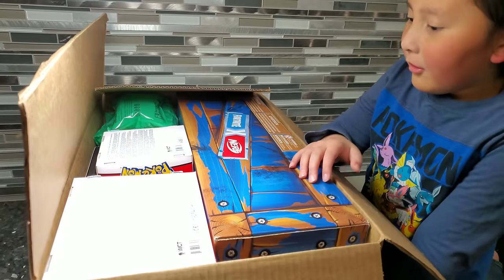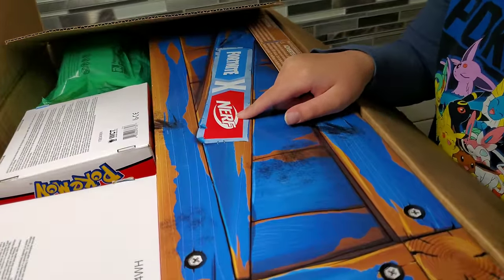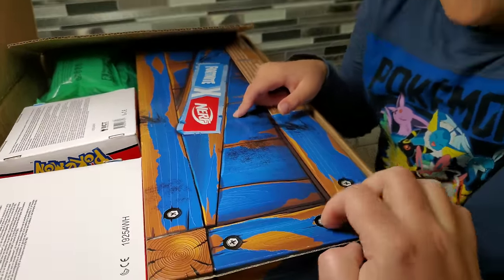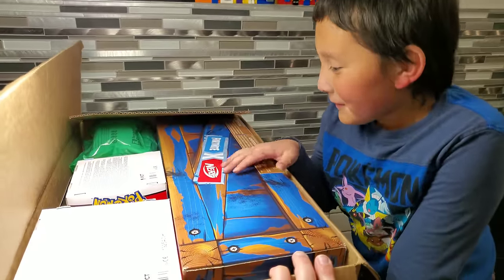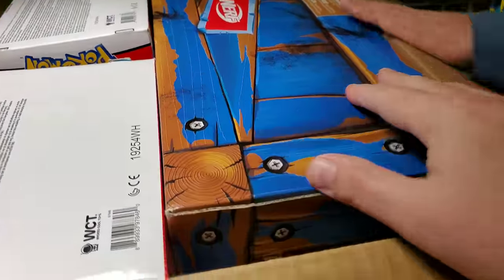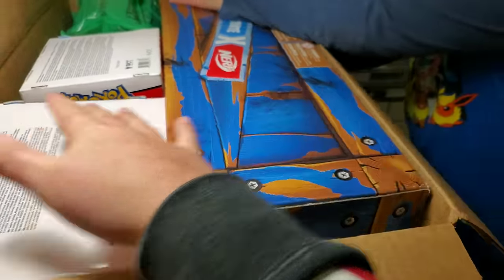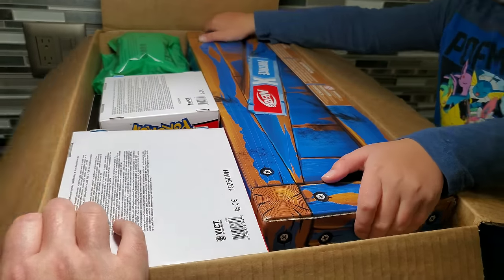Oh, Ethan. Yo! You know what this is? Guys, we go to GameStop all the time. I remember when this went up for pre-order. Feel it! Oh, it's a genie! It's like an actual loot crate. It feels like an actual, like, crate.